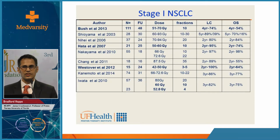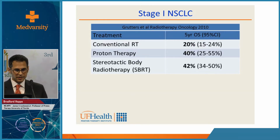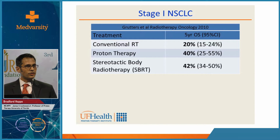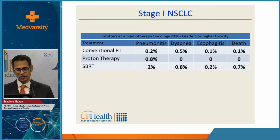And this is just a list of some of the publications on the topic. You can see that the fractionation regimens vary from 10 to 20, but as low as 3 to 5, similar to what we're seeing with SBRT. But although the outcomes were so good with protons, they're also quite good with SBRT using photons. You can see similar 5-year survival rates from this review article. Again, we think with protons we might be able to reduce the toxicity, and when you look at all the studies published, you can see the toxicities are quite low.